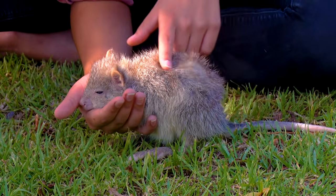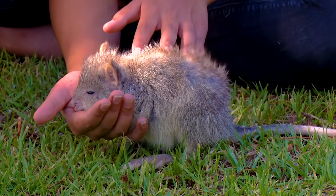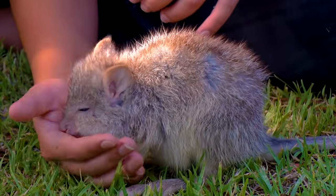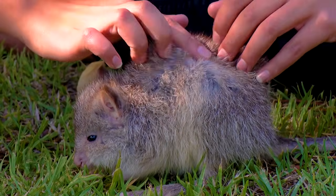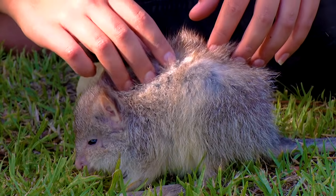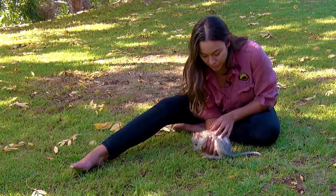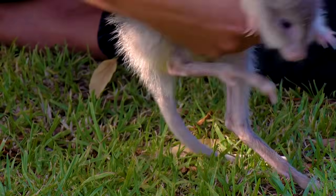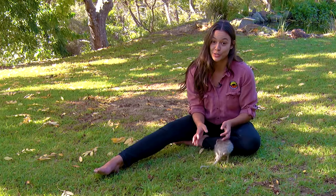So as you can see on his coat here, he's got a bit of a red tinge on the top, and that red is actually reflected in his name, so Rufous means red. But if you come in a little closer, you can see that he's got dark and light grey at the base of his coat. It's almost like he's dyed his hair red. But he also has some pretty cool other features. If you have a look down here, he's got a bit of a pale strip on either side of his hip as well.